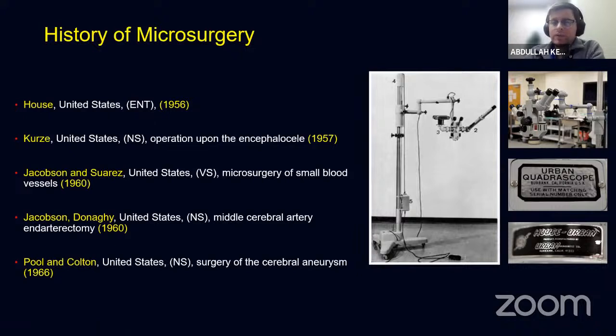Howard House got to know Dr. Wullstein in Germany and visited his clinic for a short time, and he saw that Dr. Wullstein was using an operating microscope. He purchased one microscope, brought it to the United States, and also invited Dr. Wullstein to the United States. That was the first operating microscope in the United States. Dr. Wullstein and they gave courses in the House clinic, and then they started using those microscopes.